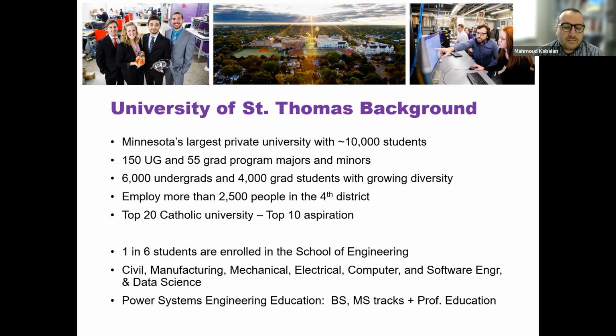We have all types of engineering on the undergraduate side, and on the master's side, we do not have a PhD program. So most of our students are either undergraduates or master's students.